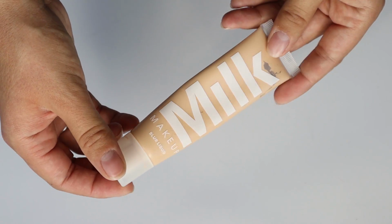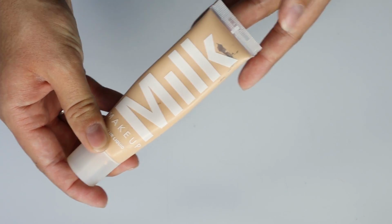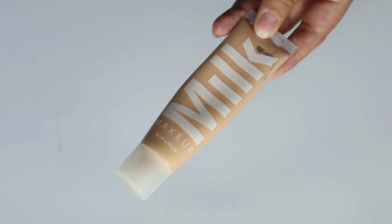And lastly, the Milk Blur Liquid. I'm also going to be keeping this one. I just really love milk based products. They're just some of my all-time favorites as well.